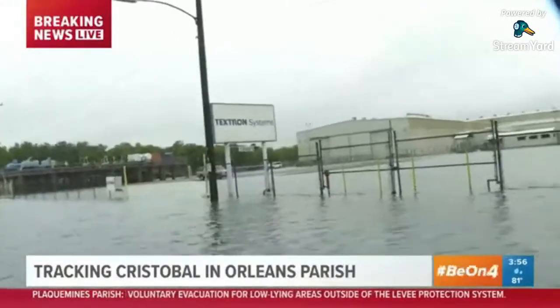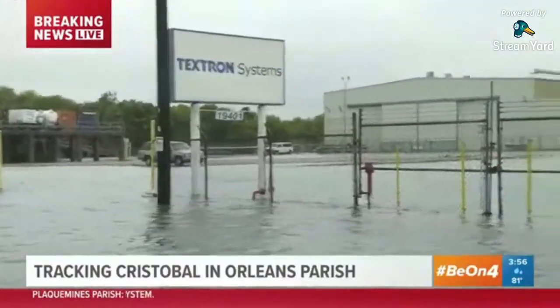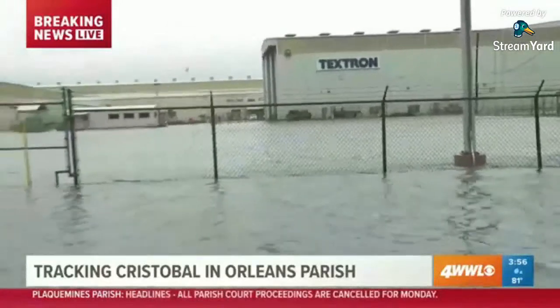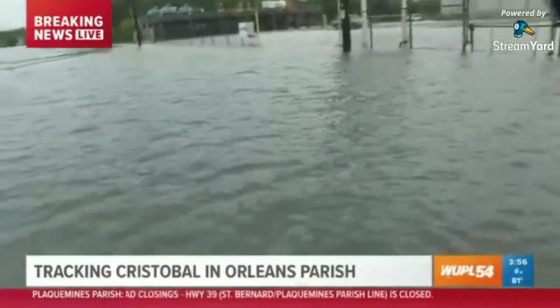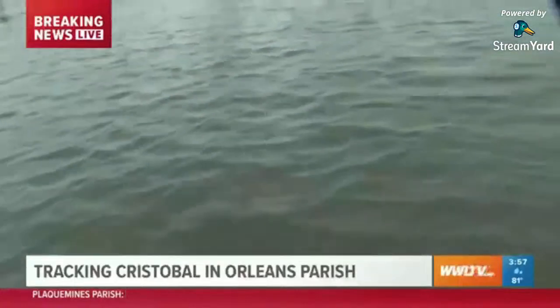You'll notice a couple of businesses in this area where it doesn't look like anybody is there. Now, we did speak with some people who were headed to work trying to get through this area, but of course with the flooding that you're seeing now, they were unable to do so. I also talked to a young man who was headed to see his mother when he heard about the voluntary evacuation, but he was unable to get there too because of just how high this water was. Let's take a listen.